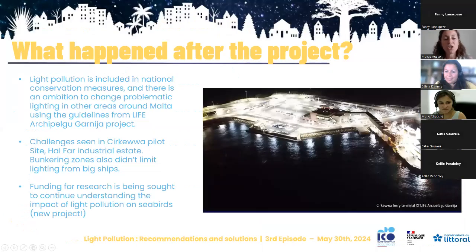Okay, so this is a picture of the Chiricahua terminal before we changed the light. As you can see, there was a lot of lighting, and this was the pilot site. However, the bad news is that after a few years the management of the ferry terminal changed, and the lights were returned back to the bad ones. New floodlights were placed, so now we are essentially back to the beginning. We are now yet again pushing for the Chiricahua ferry terminal for the lights to go back to the good lights which were changed after this particular project.